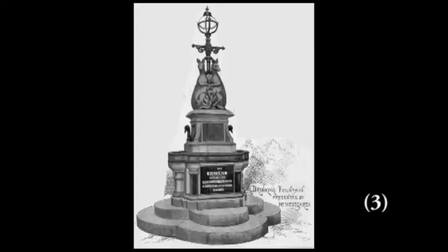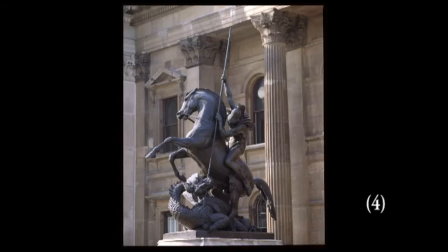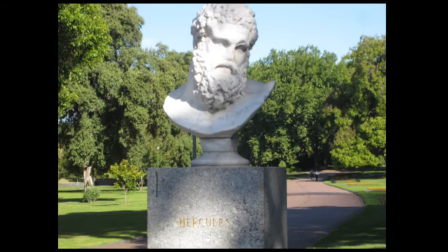The Victorians felt that statuary, even to myths and legends and noble beasts, would help improve society. So they installed kangaroos surrounding a drinking fountain, St George and his dragon in the library forecourt, and even a bust of Hercules in the Queen Victoria Gardens. The State Library has a number of these monuments designed to improve society, and today we're going to look at the mysteries surrounding three of them.